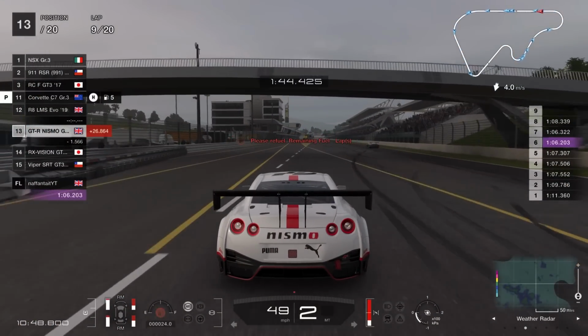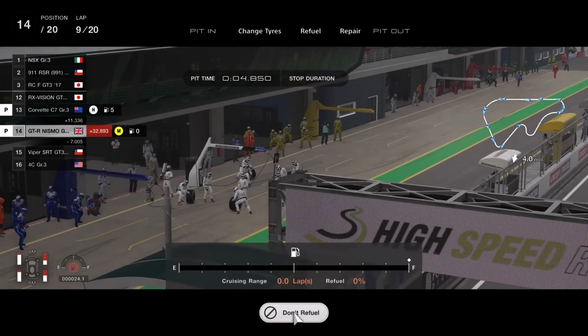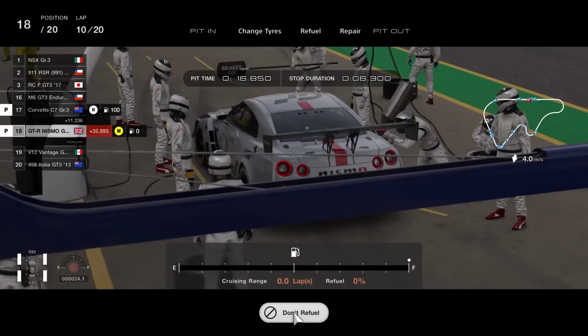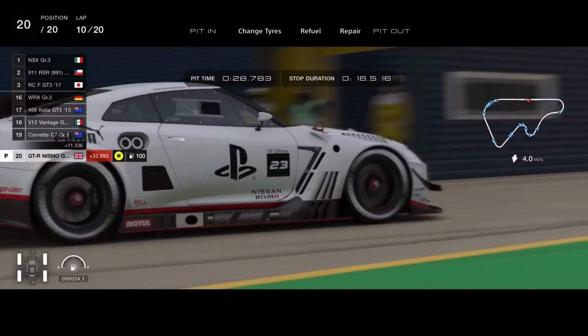So eventually I was able to drag it back to the pits, although I'd lost a ton of time. It had dropped me all the way to the rear of the field at this point. I put another set of mediums on, thinking that, look, it looks like this rain is just going to disappear, and well, I paid the price, to be quite honest.